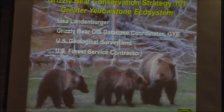And I think, in spite of all of the intrinsic flaws in the document, and I think everybody here has their own ideas of what they might be, overall it has led to some remarkable advancements in the grizzly bear population. And I think it makes for a really interesting case in the realm of conservation management. So with that said, you can think of this presentation as Conservation Strategy 101.